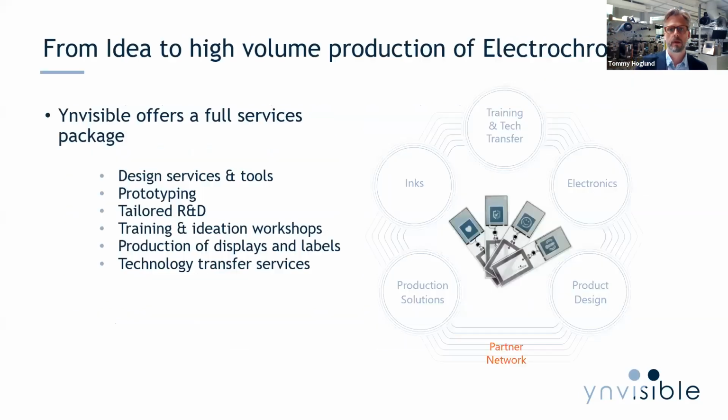Our business model allows us to help companies and private individuals at different maturity stages. We can help you all the way from design service and prototyping to tailored R&D, training, or ideation, to production. We can print these electrochromic labels in roll-to-roll production in high volumes. As you can see right here behind me is our production line in Sweden. Except for printing electrochromic displays, this facility can also offer the mass production of printed electronic components and systems as a whole. We offer these services to other brand owners and product owning companies, and this is being utilized today by many companies.